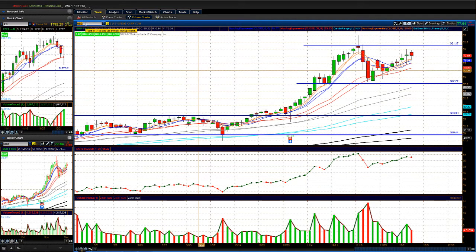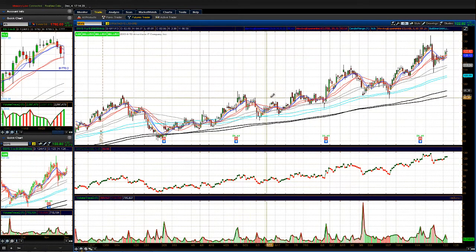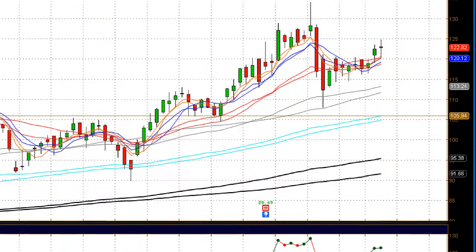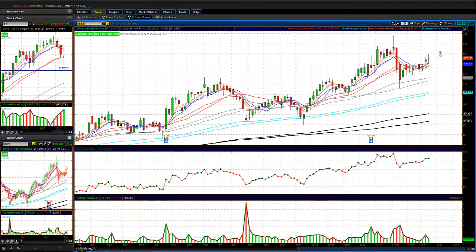Triple D looks like it wants to go to 81.17, 80, 82.50, or better, back towards the highs, I should just say. SSYS, I believe the other 3D printing stock, we mentioned in the video on Monday, and it triggered a buy over 120 that happened yesterday. A little follow through action today. We'll keep an eye on this if it breaks over 125.